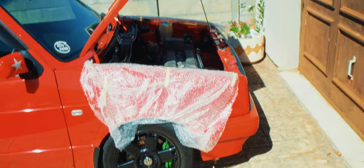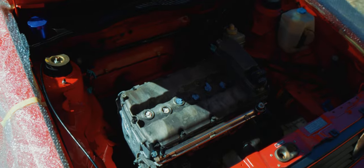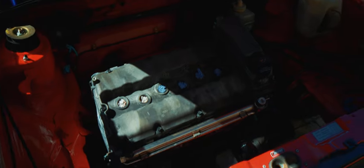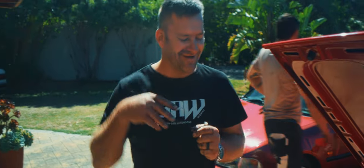So, as you guys can see here, the car is no longer 1.8 20 valve. Also, you can see there, it is 1, 2, 3, 4, 5, 6. It's an R32 engine. So Shaun, just maybe explain to us.